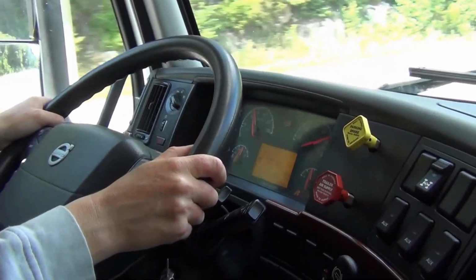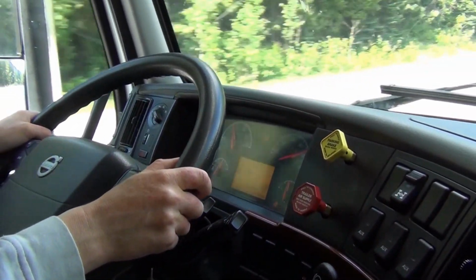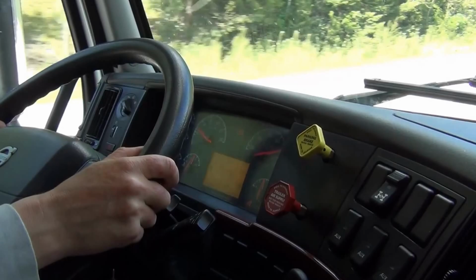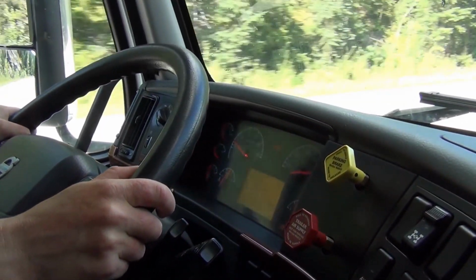Well, we've got cruise control off. We're in top gear. We're about 95 kilometers an hour. Kerry's just using her foot. You can see the RPMs are up a little bit right now. We've got a downhill section coming, and you'll see that the RPMs have dropped right down to idle speed.